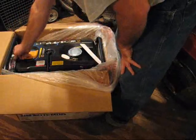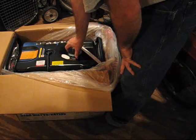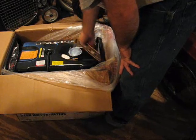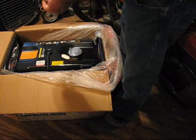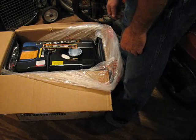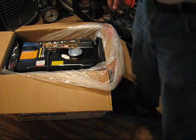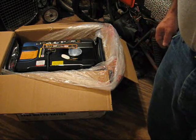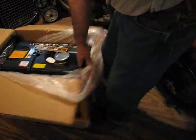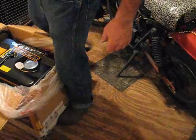Now I don't think that this one has a 240 volt outlet. So if you need that, you'll need to go with a slightly larger one. But if you can deal with just 110, then this will be fine. And a plus on this one that the Harbor Freight generator doesn't have is it actually has a 12 volt DC outlet for battery charging. That's kind of a good thing, especially for camping.